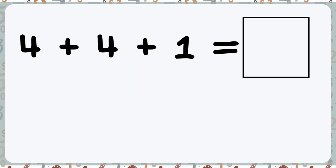Okay, let's talk about this number sentence though. We have 4 plus 4 plus 1 is equal to something. We don't know yet. And we have been using number sentences that have 3 addends. And the strategy we've been using is to make a group of 10. But I'm looking at this 3 addend number sentence, and I don't see any 2 numbers that work together to make a 10. Do you? Oh, no. Does that mean that this number sentence is impossible to do?